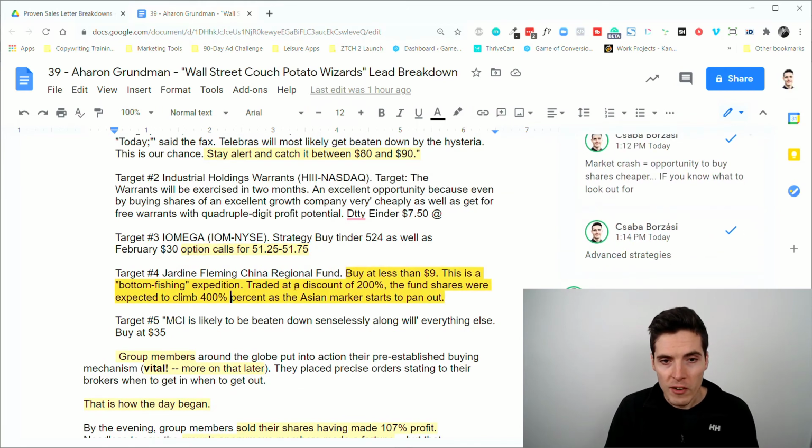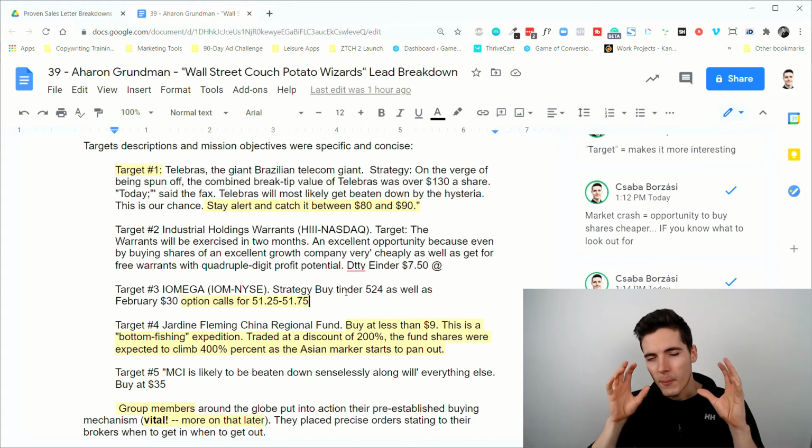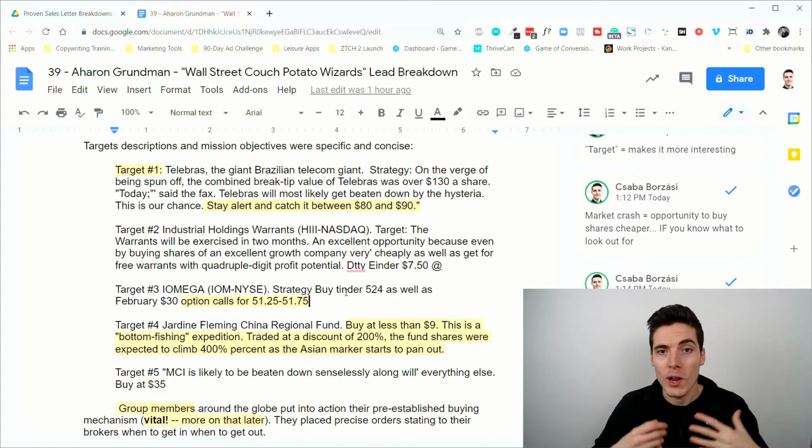And then we have very specific instructions here, like buy at less than $9. This is a bottom fishing expedition. Traded at a discount of 200%. The fund shares were expected to climb 400% as the Asian market starts to pan out. So obviously, this type of copy is not for everyone. The target audience is very well versed in the world of investments, and they're always looking for the next big opportunity with which they make $1 million or become rich or something like this.